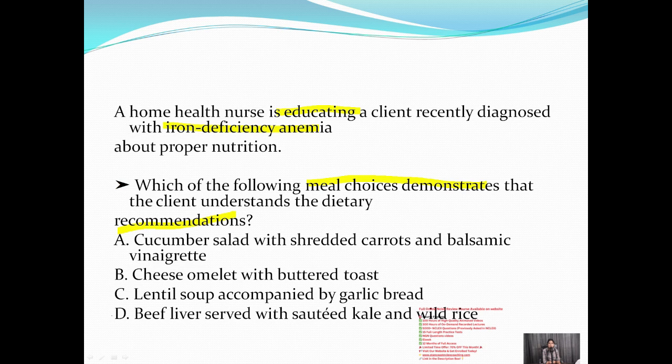Here's why this is the best option. This meal includes beef liver, which is rich in heme iron, the kind most easily absorbed by the body. The kale and wild rice contribute non-heme iron and other nutrients that complement absorption.